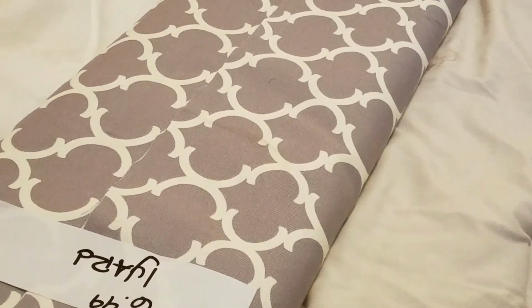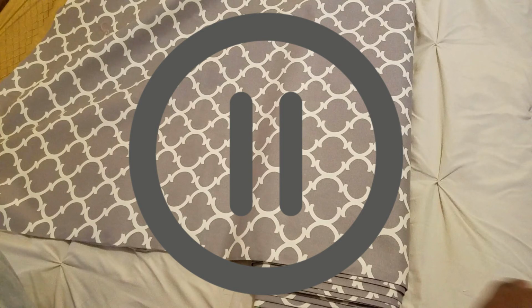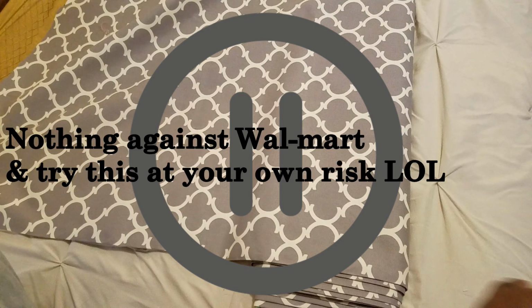I wanted to have these gray geometric print pillows, and actually, I got all of this fabric for $6.99. And you may wonder how I did that, and I'm gonna have to give you a disclaimer here. Try this at home. So I went to the fabric section in Walmart, and you can pretty much guarantee at Walmart that the customer service may not be up to par.